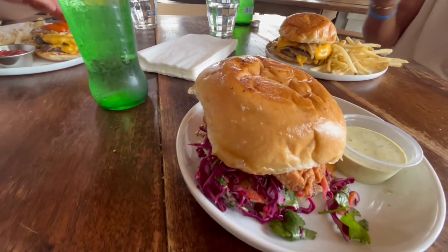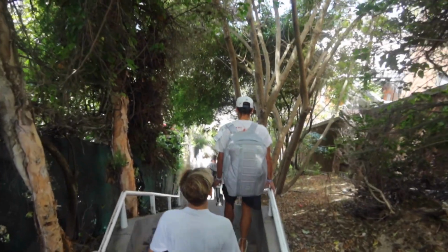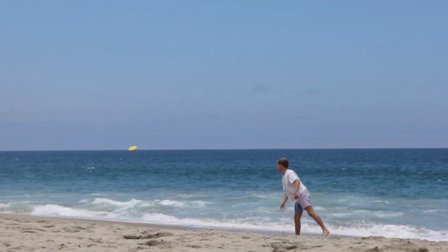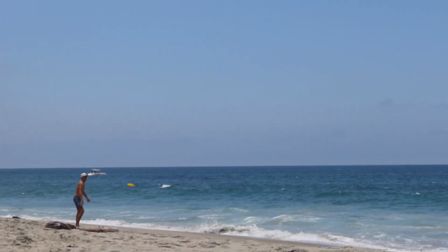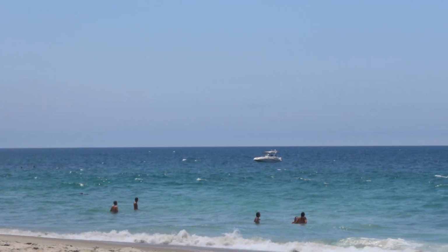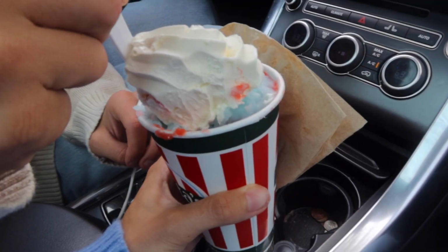But we got some food, and then we decided to go to the beach and hang, get some sun. We went to 1,000 Steps, which was... It broke my back, I'll be honest. But the boys played some frisbee, they went swimming, and I just got to lay out in the sun, and it was just such a nice Saturday.